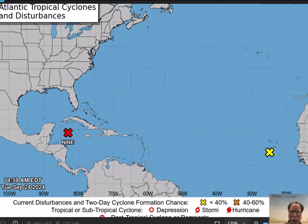Certainly continues to look like a hurricane threat for the Gulf Coast of Florida. A possible landfall late in the day on Thursday, and certainly a major hurricane is on the table here. That is a Category 3 classification or even higher. Again, late in the day on Thursday, looks like around the Big Bend region of Florida. We'll go into all the details in a moment here with some forecast maps.